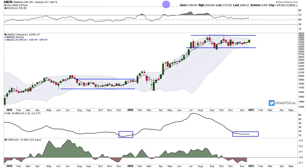On the weekly time frame, I'm going to be pointing out something different than I usually do. I find it to be more important than ever, though, because of the contraction and the narrowing of the Bollinger Bands. So I have a couple things here that I want to point out. This is the weekly time frame. Every candle represents a week of data. So we're going to start from back here from October, November, December, going into 2020.